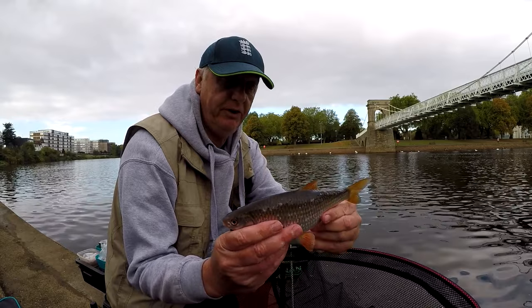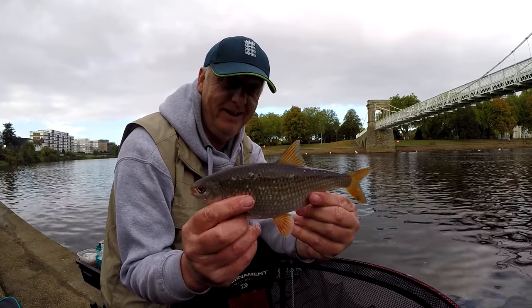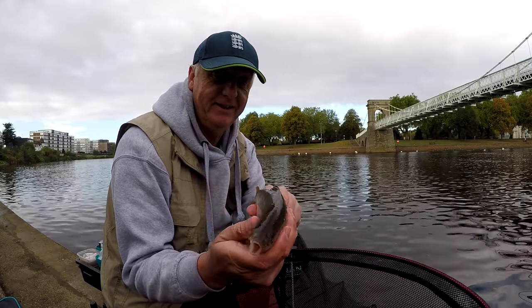Look at that beautiful fish. I'm standing proud as well. Wow. Look at that. She's very pleased with herself. She's posing for the camera. Look at the other side.